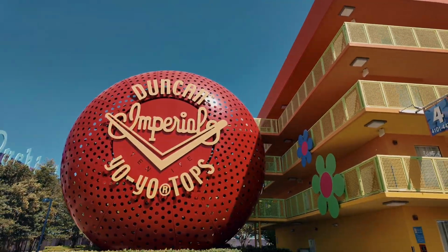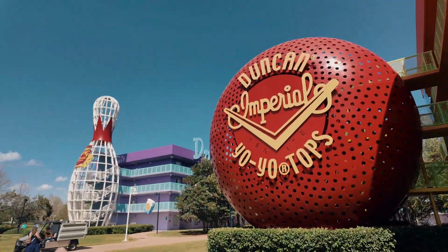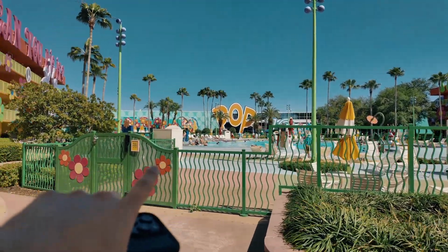Now we can make our way over to the 60s, where you can see the yo-yo is now the steps as opposed to the bowling pin. Now here we are in the center of the 60s. The 60s are gonna be more of your preferred rooms, and you're gonna get those pool views. As you can see, the main pool right here goes right into the lobby. That's where we came out of.